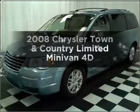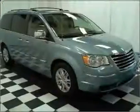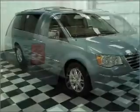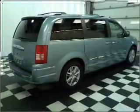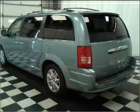Yet noticed in this 2008 Chrysler Town & Country. Travel the roads in style and comfort in this great vehicle. With a reliable engine that responds smoothly to its automatic transmission, find your way easily with the included navigation system. Anti-lock brakes help you bring your vehicle to a safe stop.